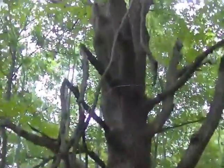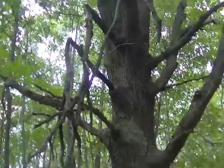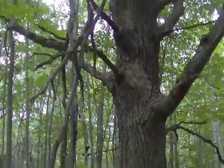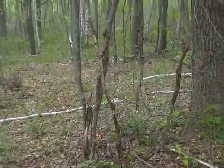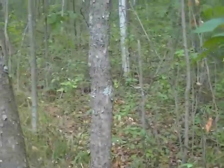So we got a nice big oak tree here, and we got some dead branches right there. I'm going to use those to cook with. And I gathered a couple right there. So I'm gonna throw some of those on the fire, and when I get some coals, I'll get back with you. Okay, well, while my fire's burning down and getting ready to cook, I thought I'd just show you.